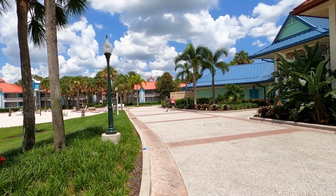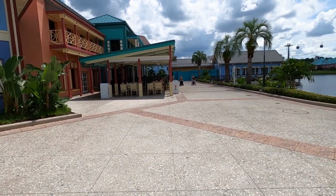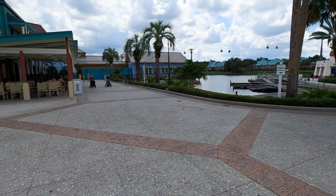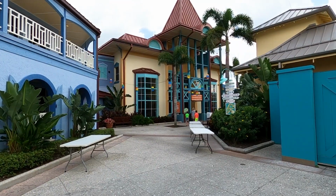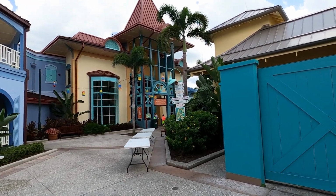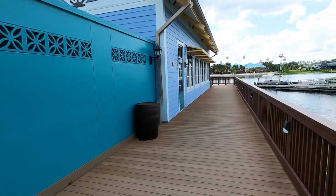And this is your main, where you're going to check in and stuff like that, and the cafeterias and stuff like that. And we're going to head on back now towards the pool. So this is the back of the building where we came out. The pool's straight ahead to the right. And we're actually going to go around to the pool this way.